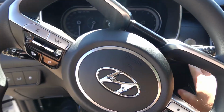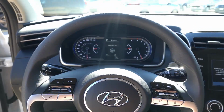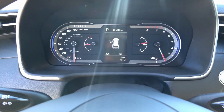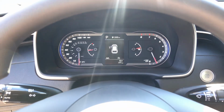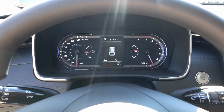Go ahead and start it up. And immediately we're greeted to the analog gauge cluster, which is the base gauge cluster for the Tucson. Now, if you step up to the SEL Convenience package, you do get the 10.25-inch fully digital cluster. So if you want that, you'll have to step up to at least the Convenience package. But this base cluster is pretty nice.